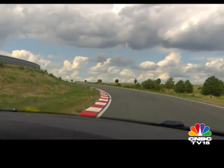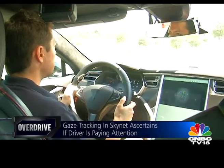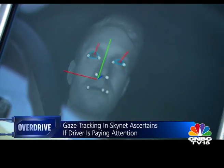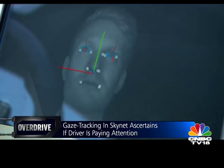So if I look back on the road, it's fine, but it can actually see if I'm paying attention or not. And the way it does it is it checks my gaze with the camera. So you can see if I start looking to the screen, it'll shift. You can see my eyes actually looking to the side. And you can hear the chime come on.